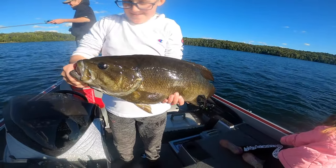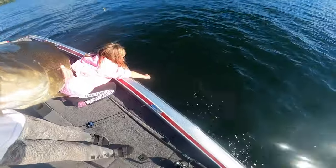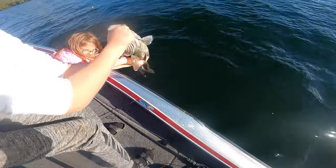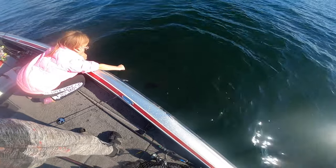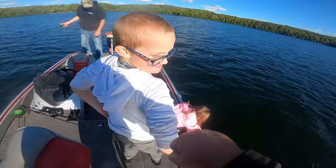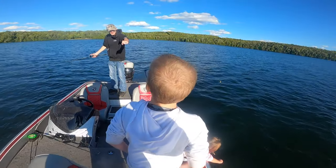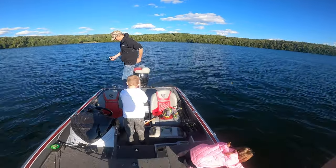Yeah, he is. How about we go ahead and put him back in the water? All right, let's bring him over here to the edge of the boat where Bella is. You're just going to reach down and drop him in the water. Good job. Now she's going to swim away. There she goes. Bye-bye. Dude, that was awesome. Taylor, give Dad some knuckles. Awesome job, dude. That's what I'm talking about, buddy.